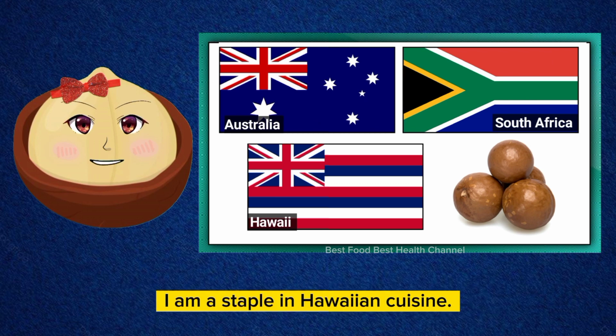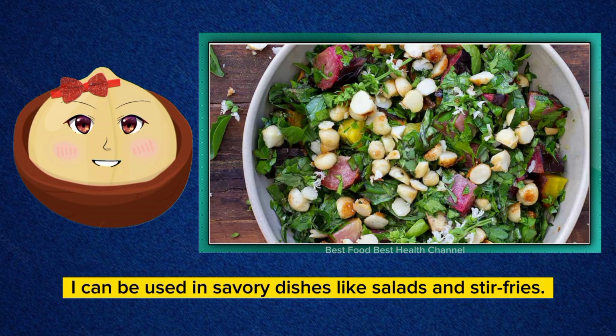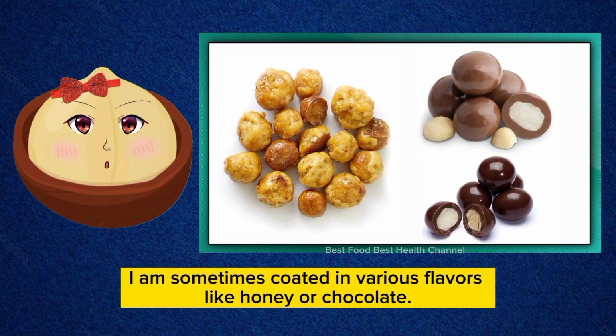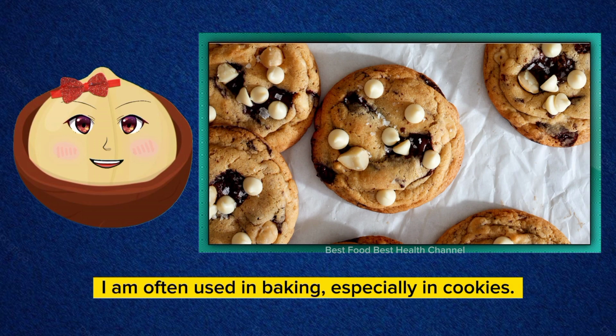I am a staple in Hawaiian cuisine. I can be used in savory dishes like salads and stir-fries. I am sometimes coated in various flavors like honey or chocolate. I have a sweet and buttery flavor. I am often used in baking, especially in cookies.